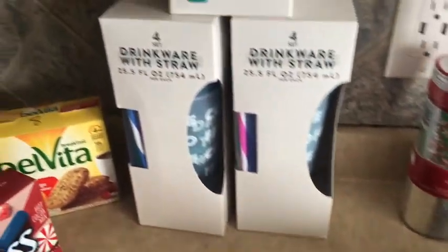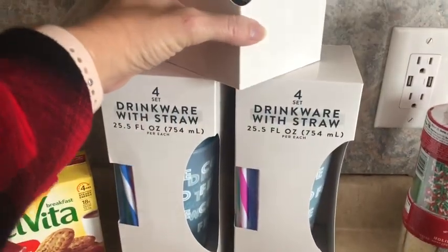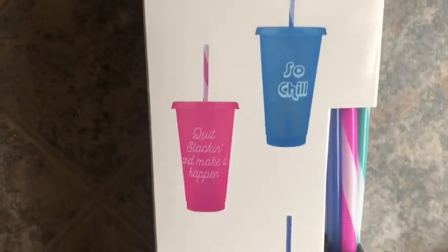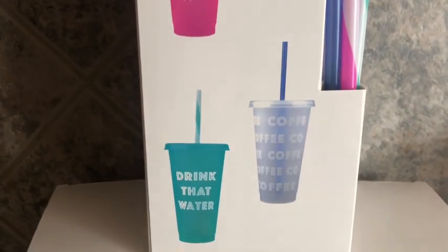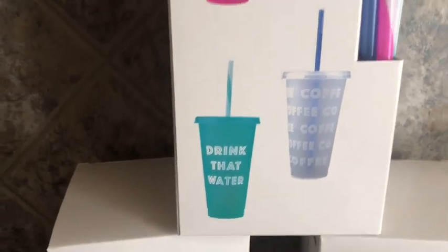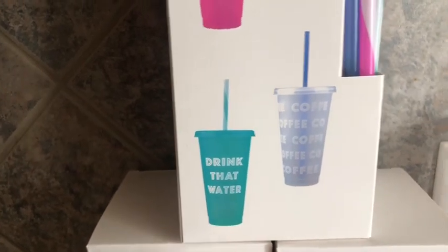I also saw these, and I thought these would be so cute. So I picked up 1 for myself and 2 for gifts. So they say, so chill, quit slacking and make it happen. That's going to be my favorite one right there. Coffee and drink that water. I might have to give my mom this one because she definitely needs to be drinking her water.